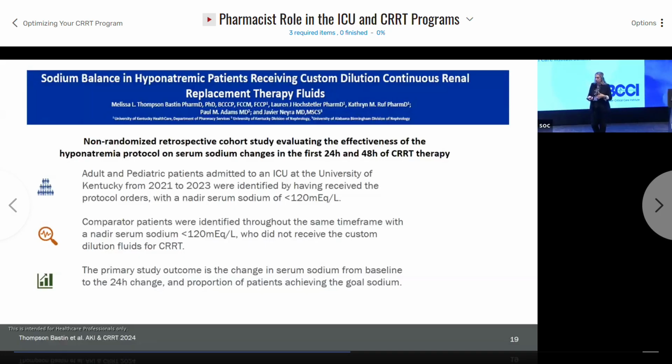We included adult and pediatric patients admitted from 21 to 23. Because we switched to Epic at that time, I'm using Slicer Dicer data with this, so it's not as great as it could be. And we have had this protocol in place since 2017 or something like that. So we have actually many more patients to evaluate. This is just kind of a snapshot of the last couple of years.